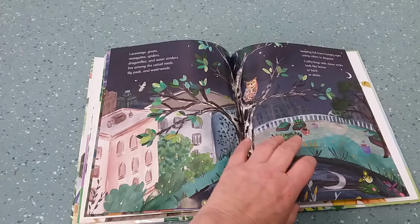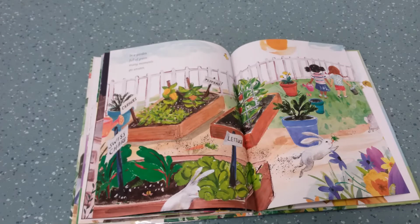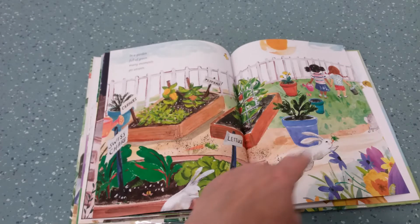In a garden full of green, many moments go unseen.